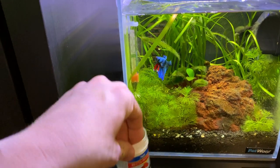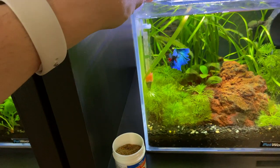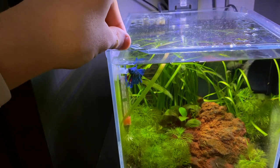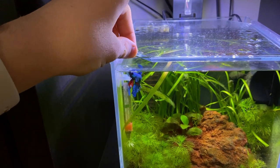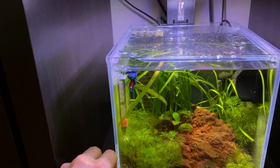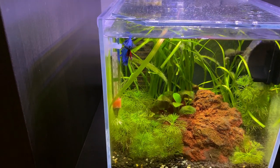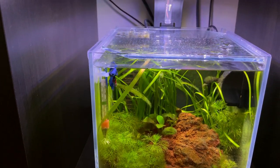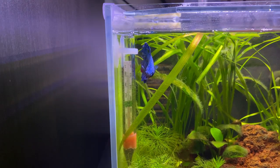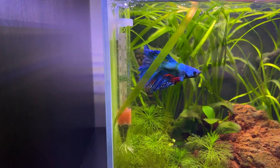Now I usually just feed him API betta pellets. He absolutely loves these. Now I'll usually feed this every second day, and then frozen bloodworm and brine shrimp every other day, because I do like feeding them the frozen foods, just because it does keep that lush color to all my fish. As you can see, every fish that we have looked at is very lush in color. This one especially here, I'll see if he'll go on his side. Probably not. There we go.